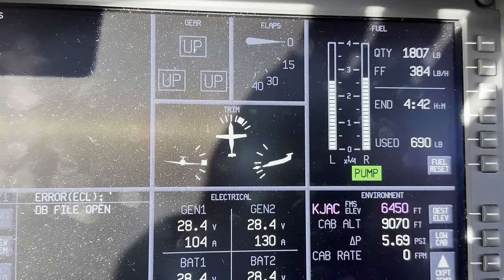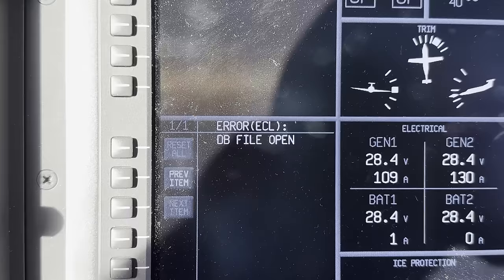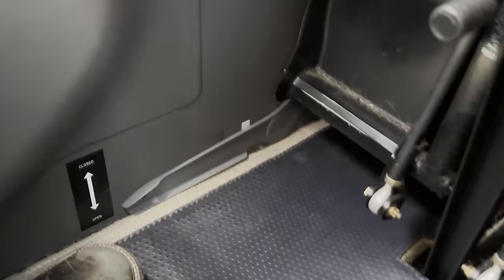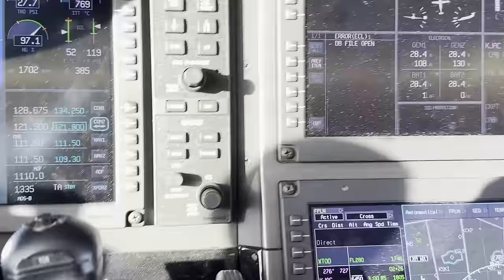So that's all automatic. A couple other things that are a little bit different in this airplane over mine, they've got some options that I don't have. They have the option for a checklist, which doesn't have a valid file in it currently, and it also has the cold weather toe warmer system, right down here. It's got a little foot-operated switch, and you can open up the heat to keep your toes warm. So, neat options for cold weather.